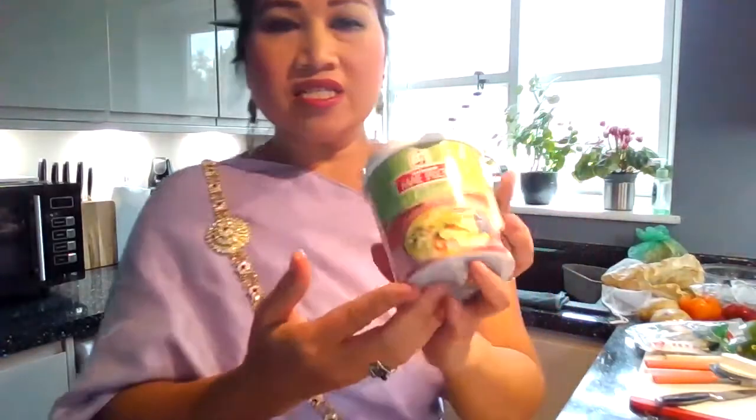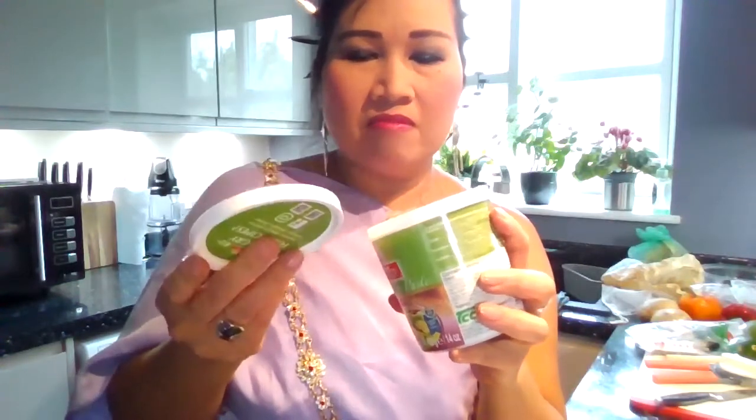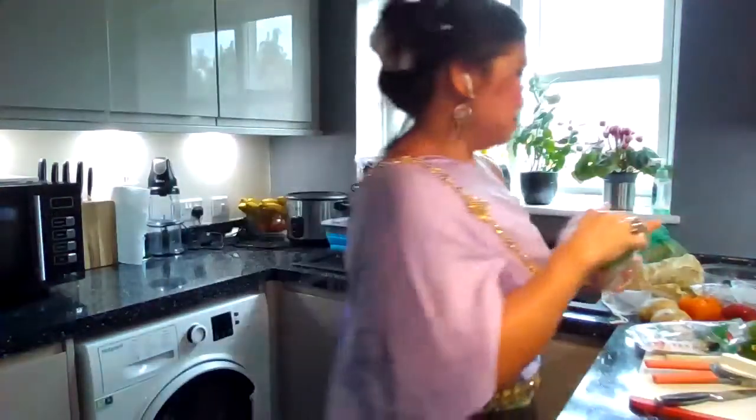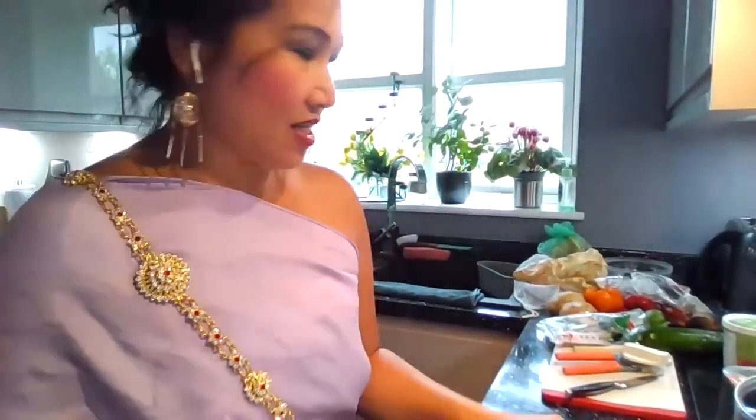When you get the Thai green curry paste, you can get it from Sainsbury's, Morrisons, or any Oriental or Chinese supermarket. You only use maybe 2 big spoons, and then you keep it in the fridge and use it for a very long time. So when I cook, I'm going to show you. Let's cook together.